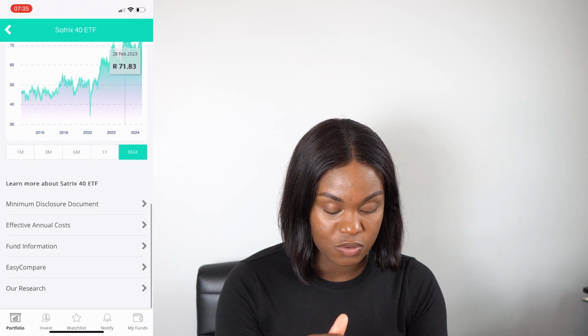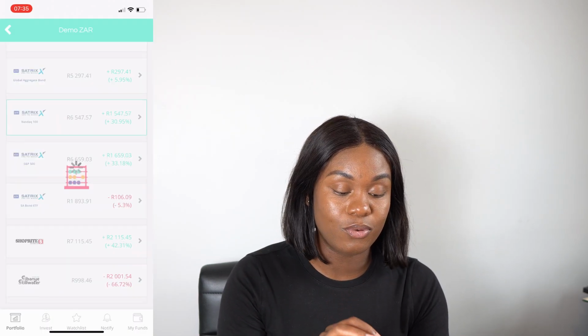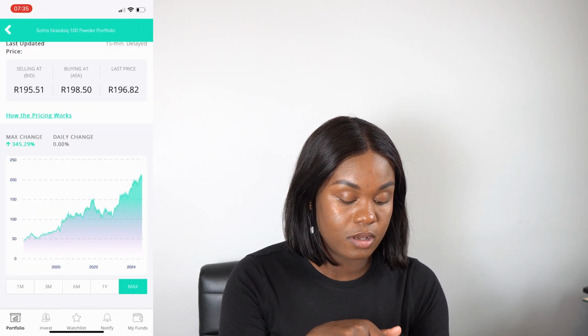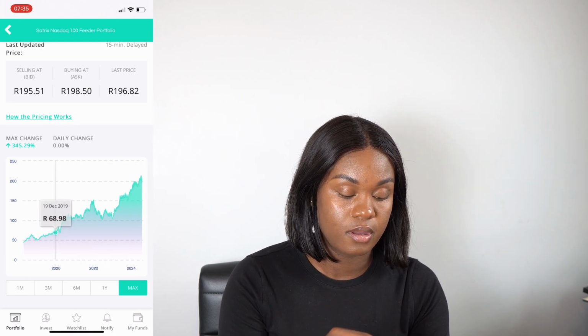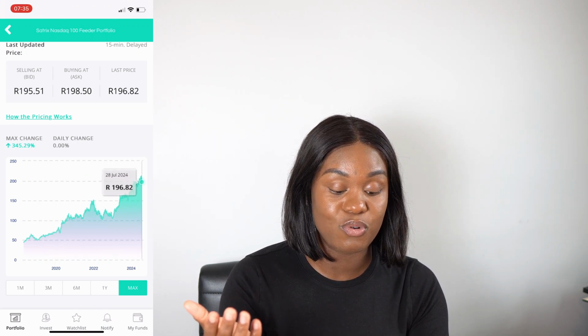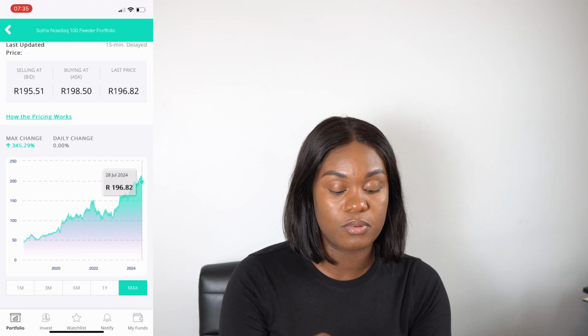And the other one that I just want to show you guys, the Nasdaq. At the time when I bought these shares, Nasdaq was doing badly, but I just knew that it would pick up. So between 2020 and now, there has been a good growth from like 68 rand to 196. So that's almost triple. Actually triple, 6 times 3, yeah, almost triple.